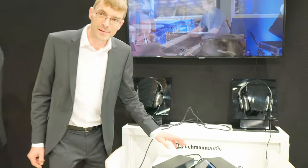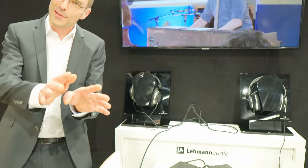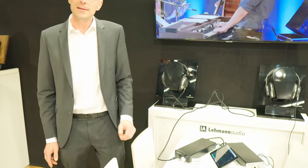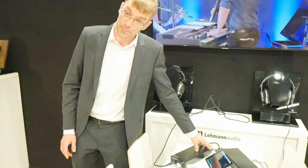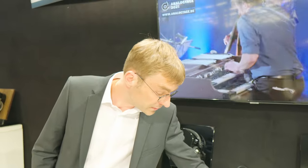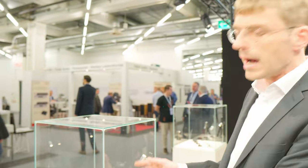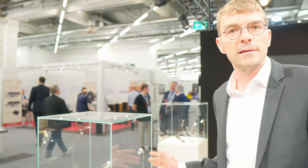And we have it in two versions. It looks almost like the Fono preamp, but this is the headphone amplifier. One is with a USB option, and the second one is SPDIF and Toslink. And for those who don't want digital input, we now have the Linear 2, which features the same upgraded PCB but doesn't have the digital inputs. And the last product is very new here.